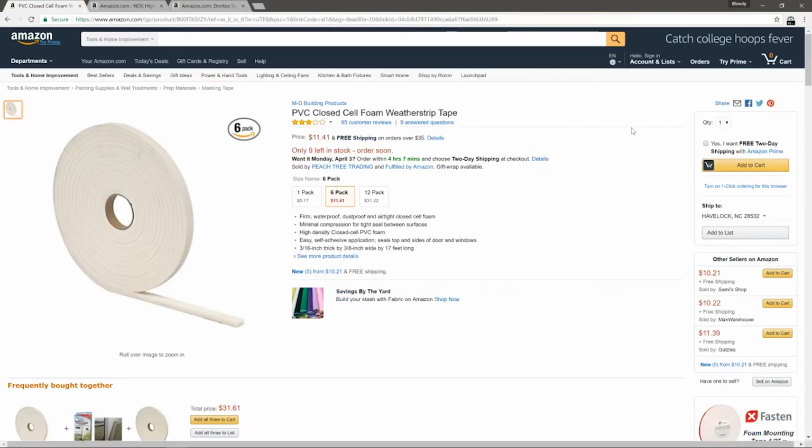Next thing on the list, speaking of helping you out a lot, I've got some PVC closed cell foam weather stripping tape. So not only does my room get hot or cold really easily, this will help insulate it. But not only that, it helps me soundproof my room more so that I can do crazier things on stream or in a video for you guys and not have to worry about upsetting too many people.